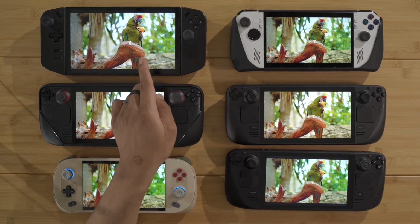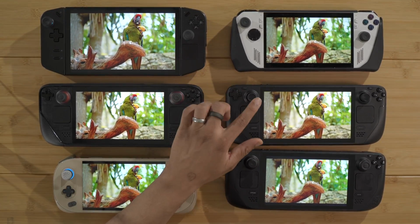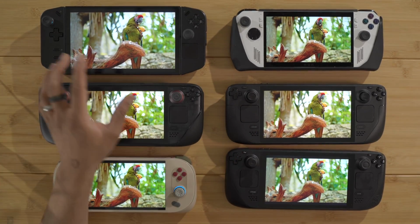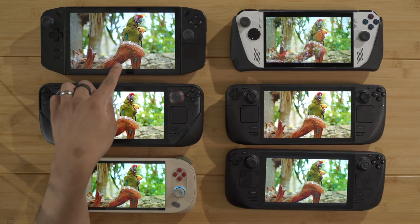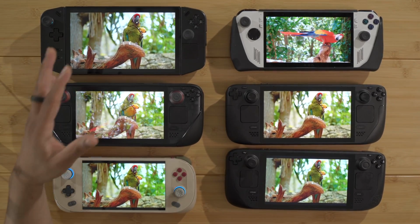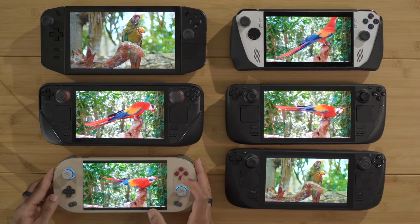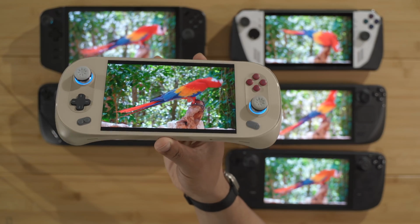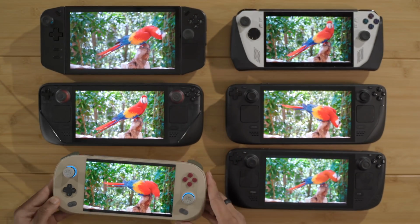Some may argue that the Legion Go looks even better, but it can go either way as far as colors, contrast, and saturation. So I do think that the Legion Go does look nice for a LCD panel, as well as the Neo 2S. So this is one of my favorite panels. It does get very bright, very saturated. The colors and contrast are very high.